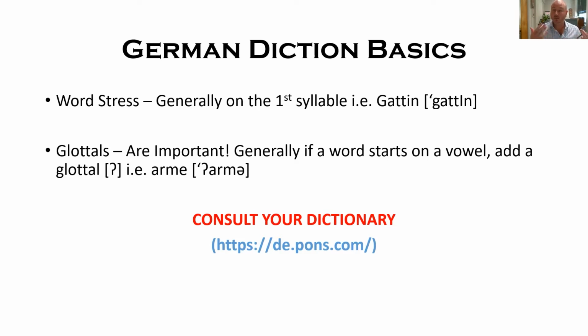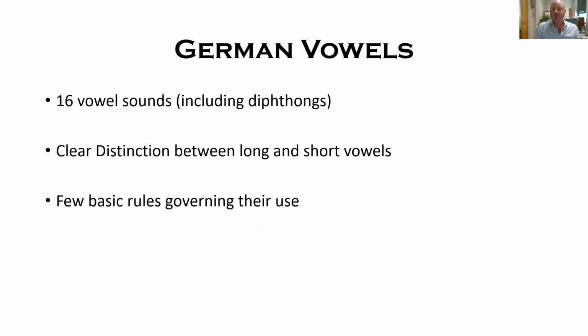As I said, there are basic rules, and the purpose of this course is just to state the basics to help you get started with German. But there are many exceptions. It's not that many, don't let me put you off, but there are exceptions, and we have to be aware of that. Okay, so as an overview on German vowels, we have 16 vowel sounds, and that includes all of the diphthongs as well.